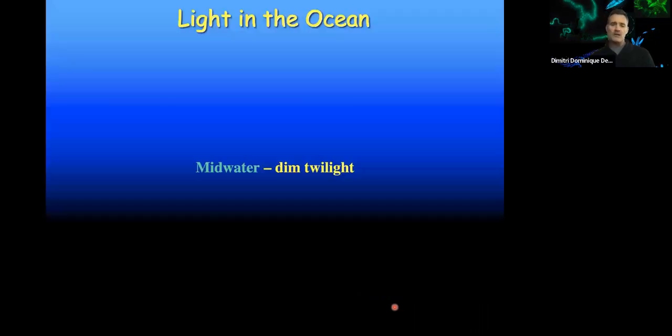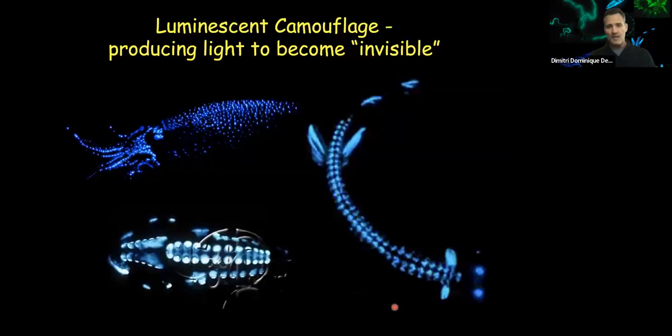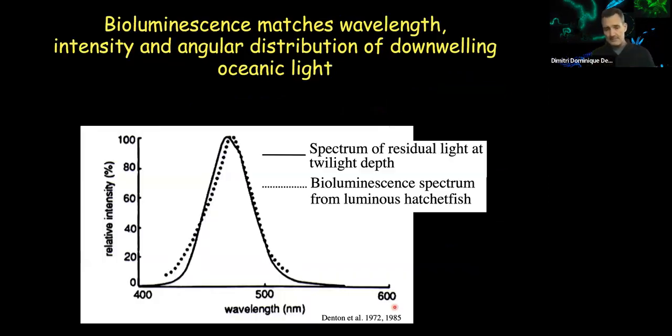So of course, now if you look at the very deep sea where everything is dark, you go a little bit shallower, which is a few hundred meters still, and it's the dim twilight. So it's dark, but you still can see something. In this case, these organisms produce light mostly from their ventral side. And why is that? It is not a random distribution of light.